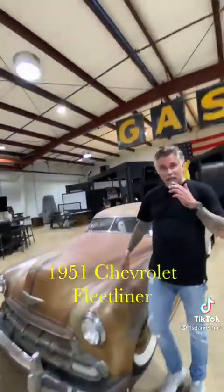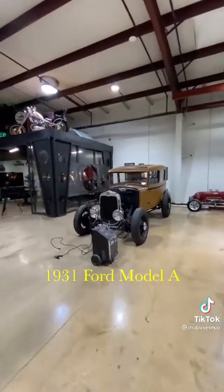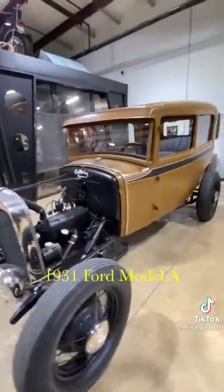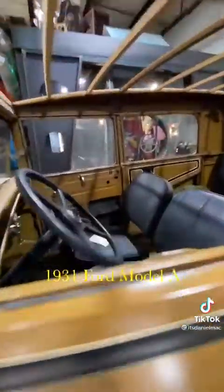Hey, it says don't touch the cars. Well, no, I don't think it matters. 1931 Ford Model A, that was the first car we built on television. Wow. The original, this one. Yeah. So it was real cool. I got the first car we ever built. Wow. And then I got the first car we ever built on television.